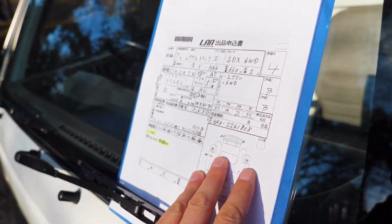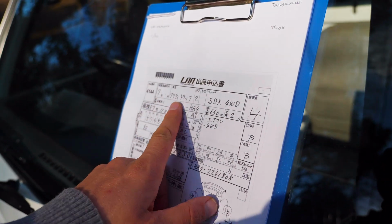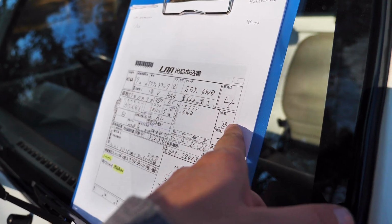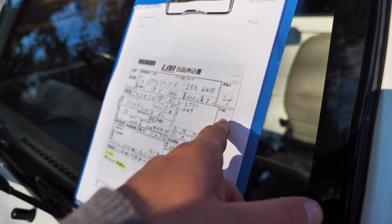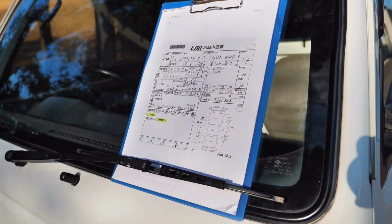So let's go over the auction inspection sheet. This is the information given to us from the auction. This one comes from 1995 Acty Truck SDX model, 4-wheel drive, and it's an auction grade 4B with an interior B and an exterior B. This is a very good grade as far as K-Trucks go.